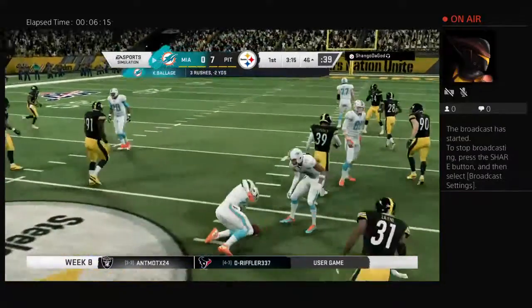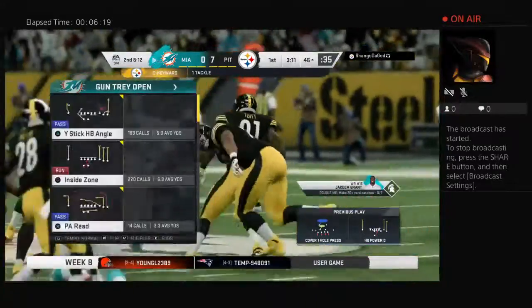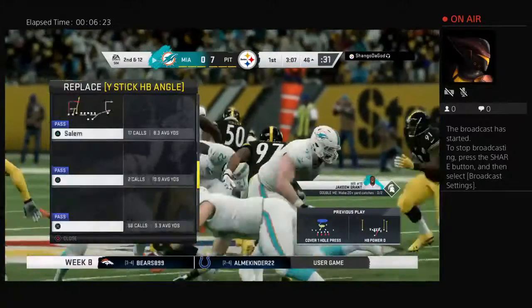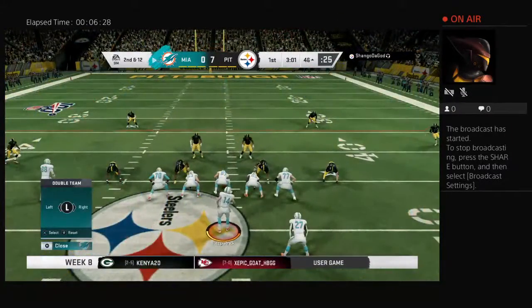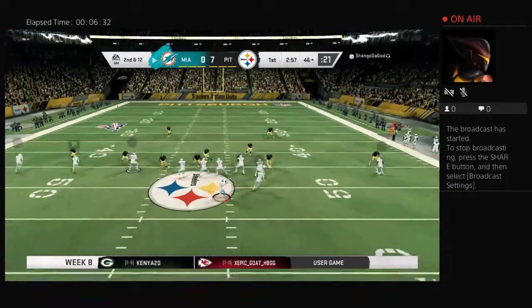Perfectly executed crossing route. And he is going to be stopped cold behind the line of scrimmage. I think Cameron Hayward's ability to take on blocks, hold the point of attack, and get upfield serves him very, very well. What a nice play there. Yeah, he can take on blocks because he's built like a block.